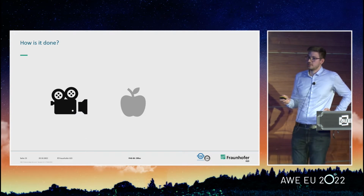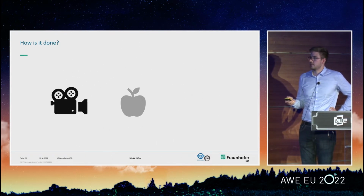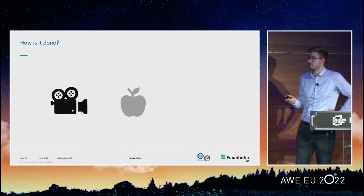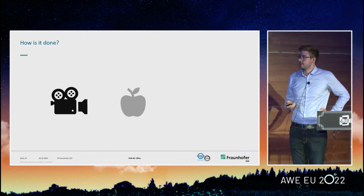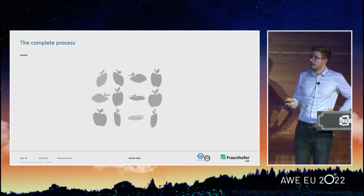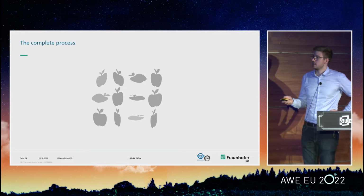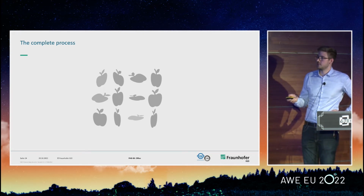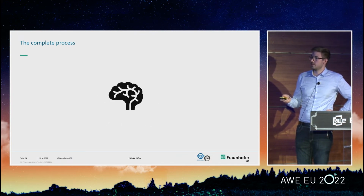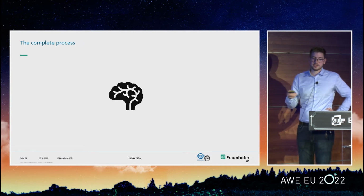So as I mentioned, first of all, we are doing the synthetic renderings. So our camera is taking pictures from multiple perspectives of the 3D model. In this case, it's a synthetic apple that we're having here. And then, I won't explain that in detail, but basically we are putting a filter, you could say, over those synthetic renderings. And then we are training with these augmented training data our neural network.